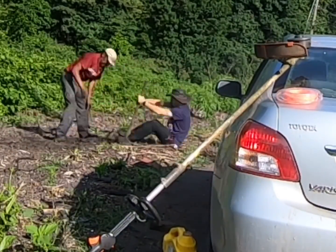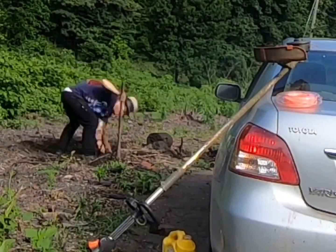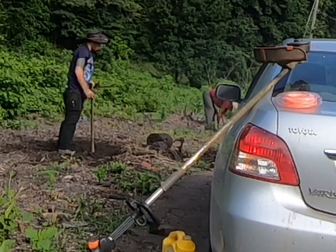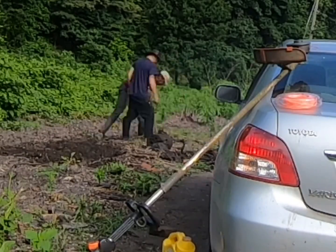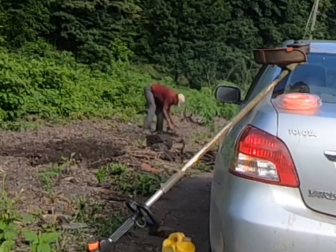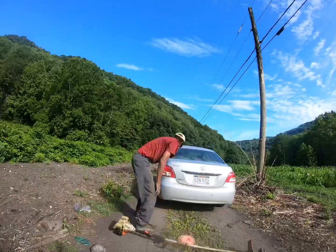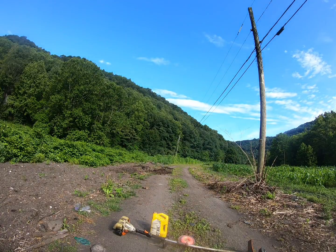What we're doing in this area today, we're going to plant some beets. We're going to try to plant a beet crop in here, but first we need to clear out the area. We need to get out all of the rocks and roots. So we are going through and digging those out.